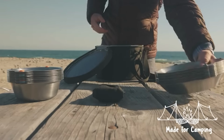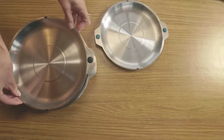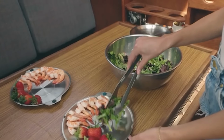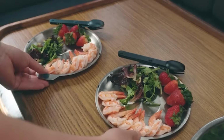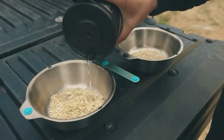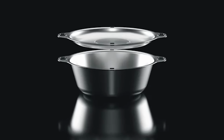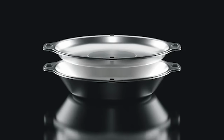So, what's the alternative? Iron utensils with built-in magnets. They're sturdy, durable, and fold up like a construction set, saving space in your luggage. These small plates nestle inside the big ones, making storage a breeze, and they're priced at $49.